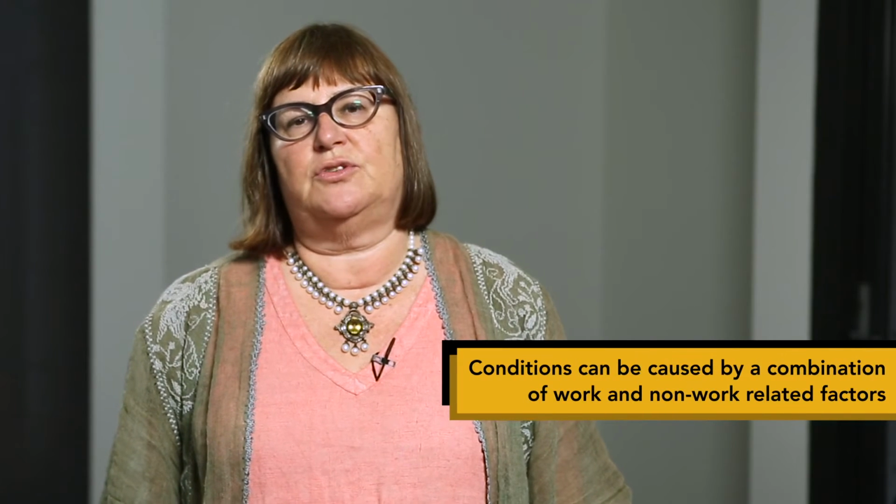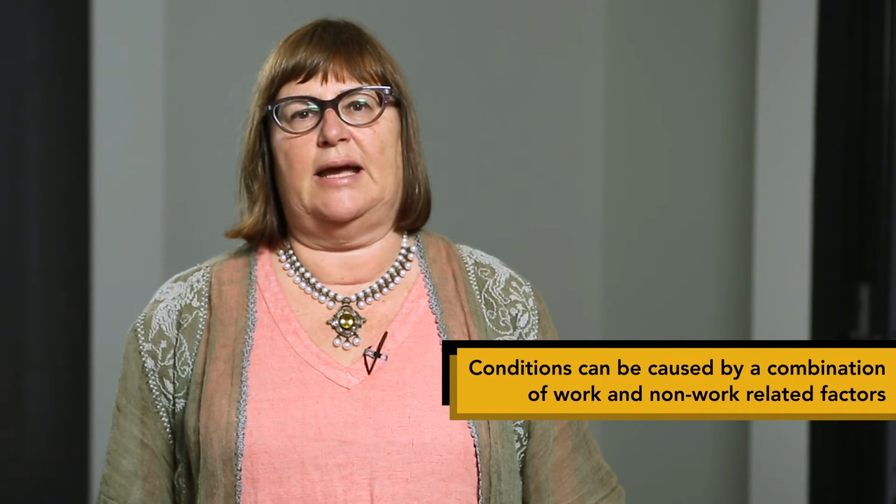The problem with that is that in most workplaces now, the most common conditions can't really be divided into work-related and non-work-related. So take, for example, musculoskeletal disorders and mental health issues. They're caused by a combination of factors.